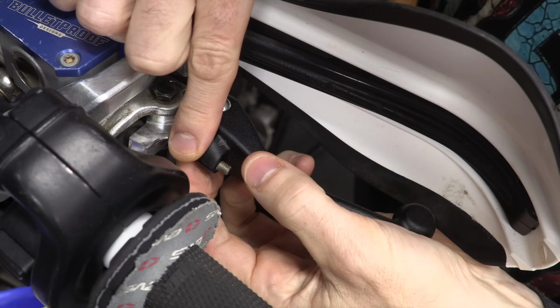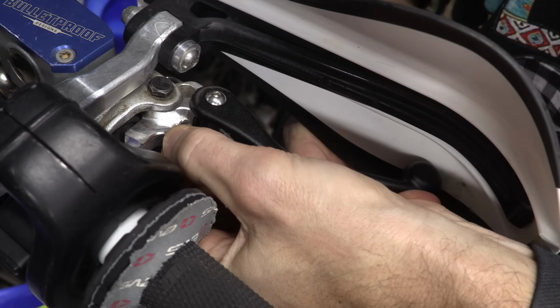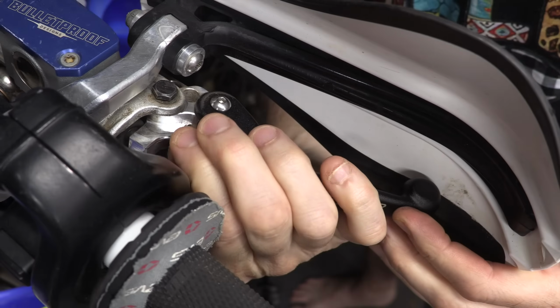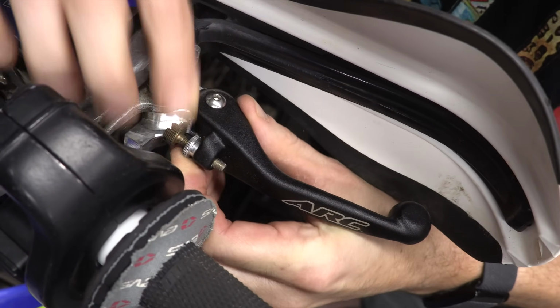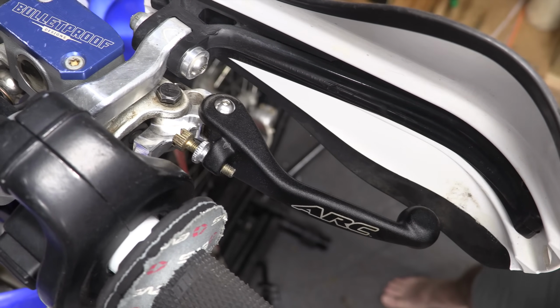And the adjustability here on the ARC levers is pretty infinite, right? They've got a little screw with 4 tabs, and that tab fits into that mounting part of the perch of the lever. And within that, they have a lock nut. So you just take it off, turn it just a little bit if you want to go for a big adjustment, or turn it like micro millimeters if you want to go for that. It was awesome to be able to get that finite placement that I wanted with the levers.